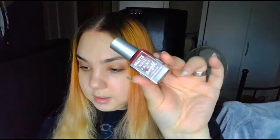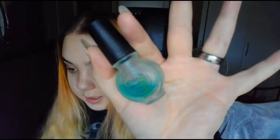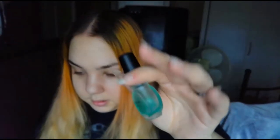Then we have another matte nail paint by Barry M in the color Crush. It's quite a nice red. It looks quite lovely on the nails. Moving on. Then we have a quick dry 60 seconds Manhattan nail polish in 1010N. You know, just really standard black, because I think everyone needs a standard black nail polish. Okay, next one, it's the Conad hardener nail polish. I think the packaging is rather beautiful, even though it's quite simple.